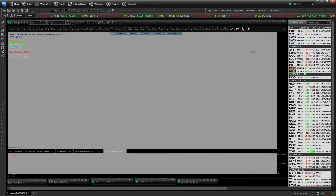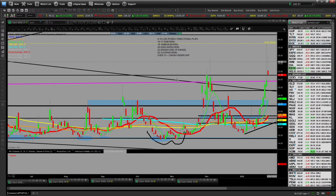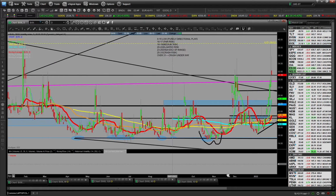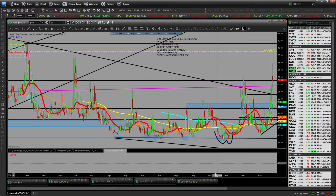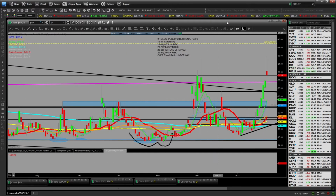The VIX, man, I try to explain this to people, and they don't understand. Crash underway, we're in crash mode, but what's the catalyst? There are none, other than Russia taking over Ukraine. If they walk into Ukraine next week, is that going to make a difference? I don't know. It just seemed oversold short term.